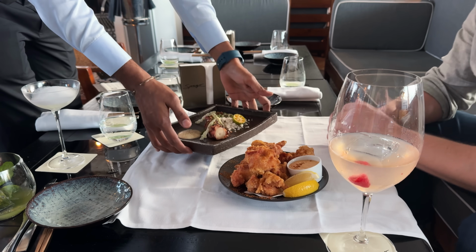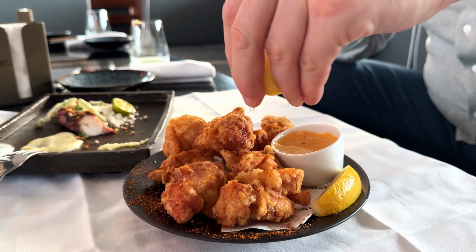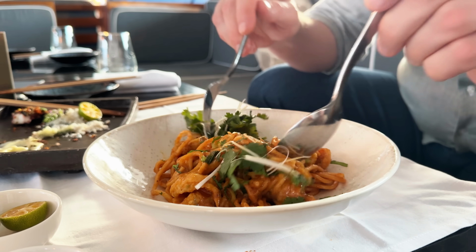The next two dishes come together. It's Japanese fried chicken with aioli and lemon. Then we have a grilled Spanish octopus. The octopus wasn't for me, but on the other hand, the fried chicken is my absolute favorite. And last but not least, we tried the laksa noodles with tiger prawns.